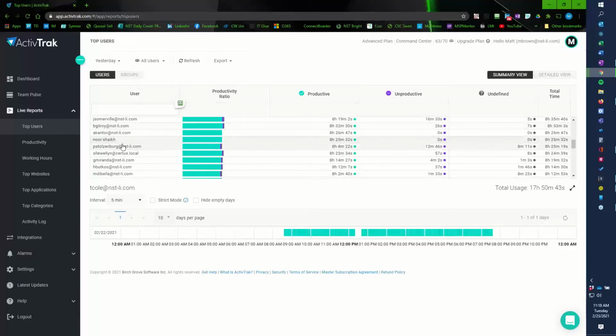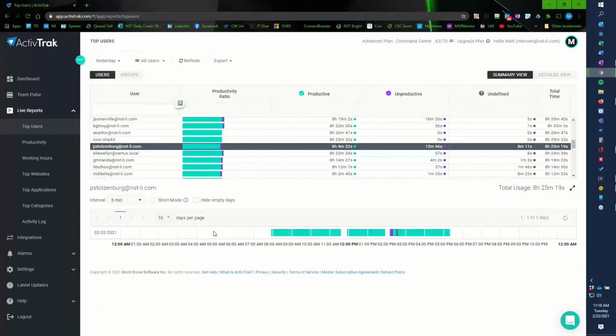So let me find Pete again as the example. When you click on Pete, this is going to show me my graph, right? My timeline. So I can see, hey, Peter started his day probably about 7:55. He logged on to Teams, and that's how he started his day. He signed off around 5:20 for the day, right? And this gives you a little break, so this could probably show his lunch hour that he took between 11:30 and say 12. Again, it shows you in basically 5-minute clips what he's working on every part of the day. And then it will show you the unproductive time as well.